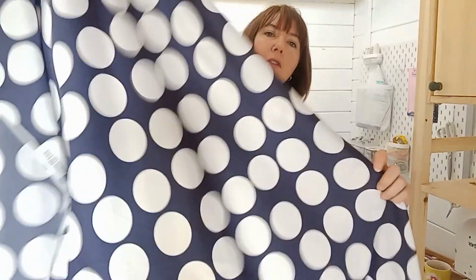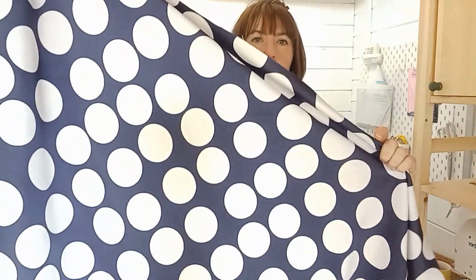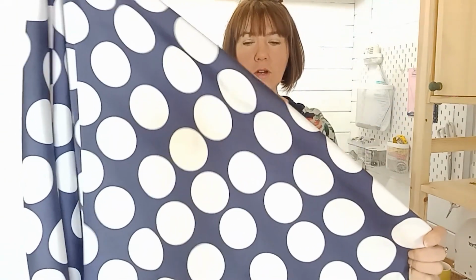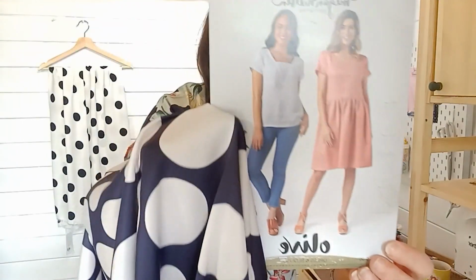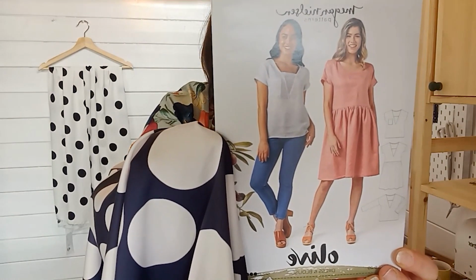If large floral prints aren't your thing, then you can also go for a larger geometric print. So this is a large spot. It's exactly the same composition as the last fabric, 98% polyester, 2% spandex. There it is, the stretch on the width. And it's really drapey, smooth. And the pattern that I've chosen is the Olive Dress by Megan Nielsen.